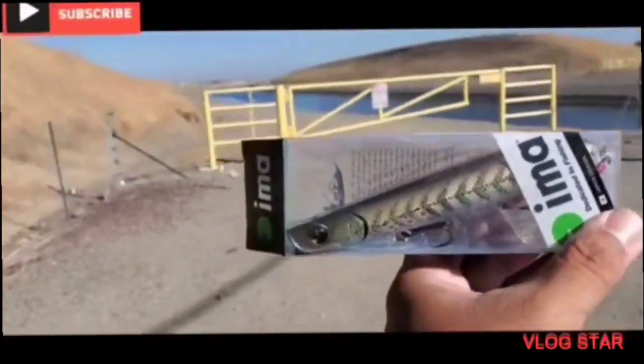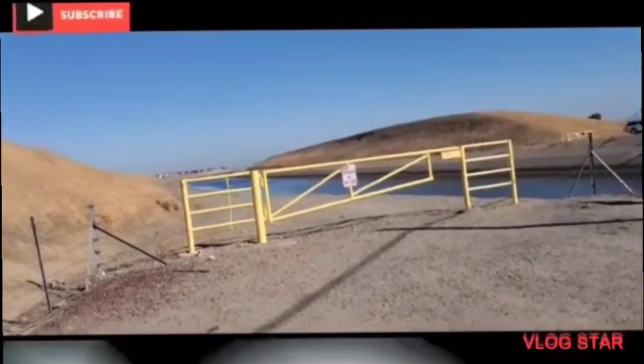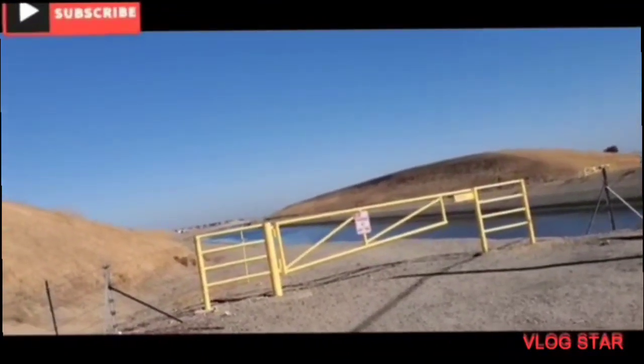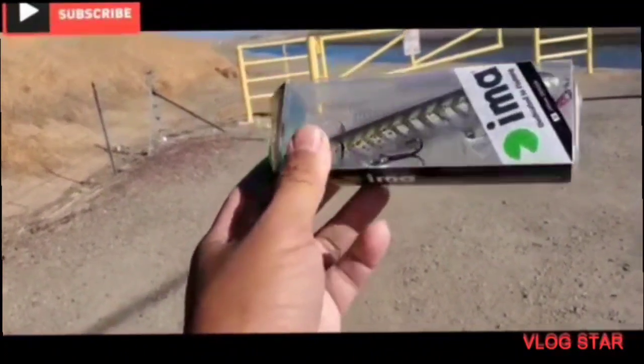Well, that's it, folks. Done fishing. Caught one fish today, one fish yesterday. I missed one today. Yep, I'm a Little Stik. It's good for me.